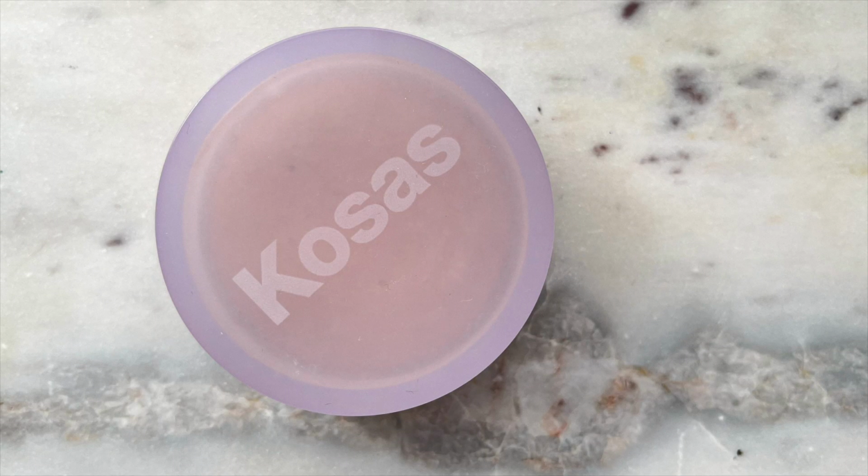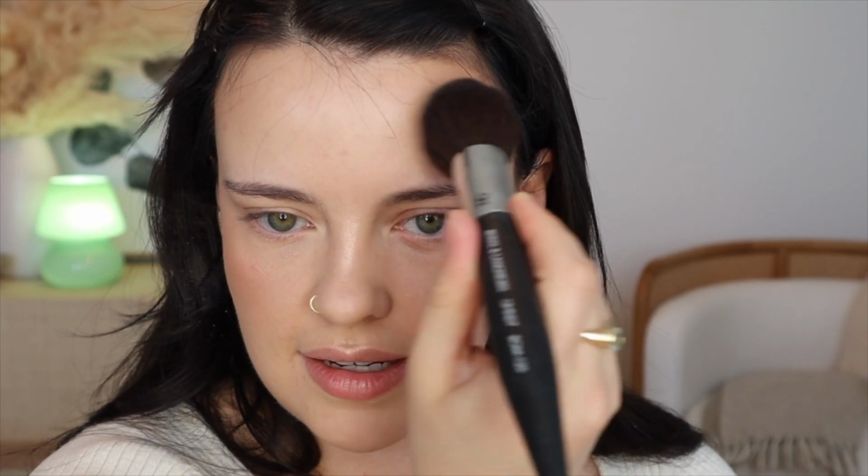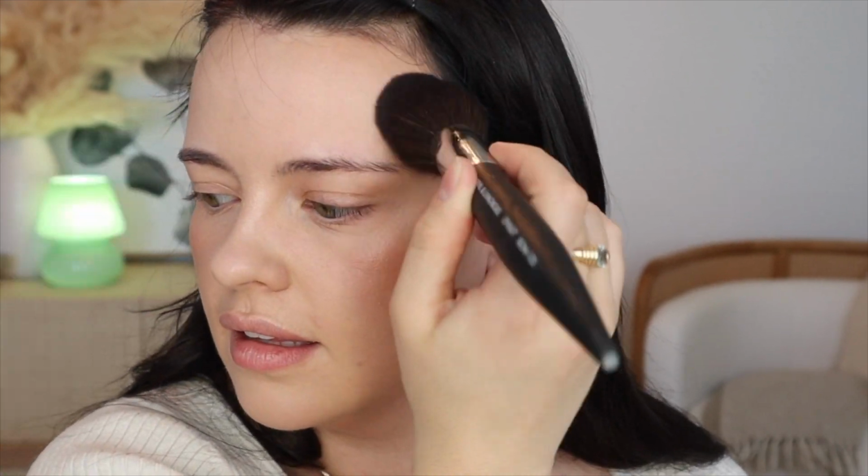I'm just gonna quickly set the center of my face using the Cloud Set from KOSAS in the shade Feathery. I'm going to set the entirety of my forehead using this Royal Enling Nickel Balm 125 brush and the center as well. Just where I get oily, this base is perfect. I'm so happy that all of these things are looking good together.